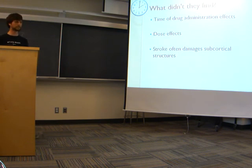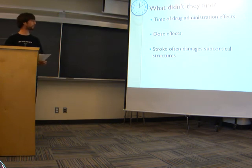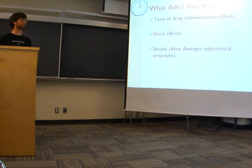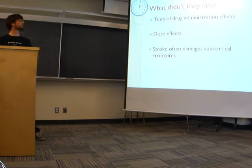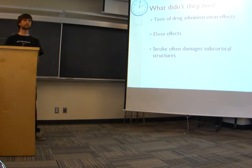There are a few things that these papers didn't address. For one, the time that the drug was administered was very different in all of them. In the first one, they didn't receive drug treatment until 2 weeks after. In the second one, also, I think it was the same. But the point is, we don't know from these studies if improvement would have been better if they were given a dose of amphetamine on the very day that they had the lesion.